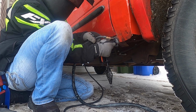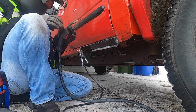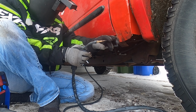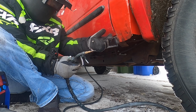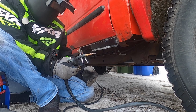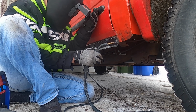Yes, I know this is not the proper way to weld, but this is such a thin metal that it's the only way I can do it without burning a hole into the steel. So this is fun. Also, the reason why there's not the gas shield on here, flux core wire, I just took the shield off to make it easier to see what I'm doing.